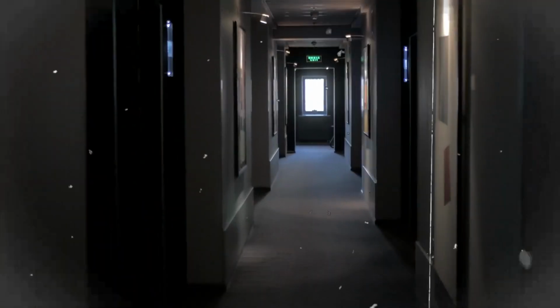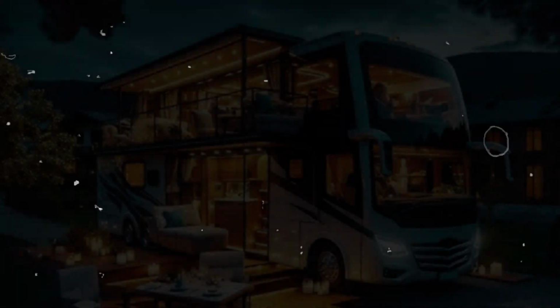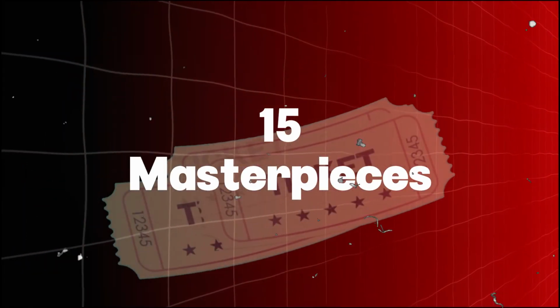Luxury travel isn't just about private jets or yachts anymore. Imagine a journey on wheels that rivals a five-star hotel. The world's priciest motorhomes redefine opulence with stunning interiors, futuristic tech, and unmatched features. These 15 masterpieces are your ticket to traveling in style and ultimate comfort.